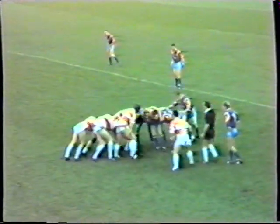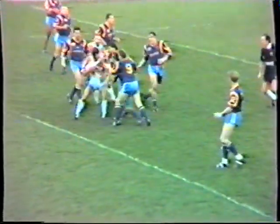So it's going to be a scrum down then, just outside the Doncaster 22, with Greg Shuttleworth to feed the ball in then. So it comes out with Shuttleworth to Gilbert to Gibson. Gibson trying to work the run around. Chapman, but Chapman's brought down. No way through for Chris Chapman there. Gibson gets the ball out, but he's brought down. Makes no real ground there. Jason Gilbert.